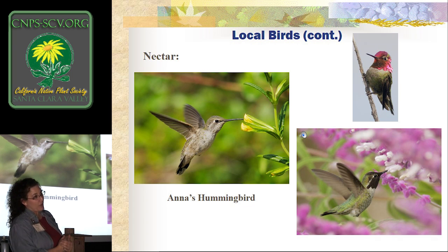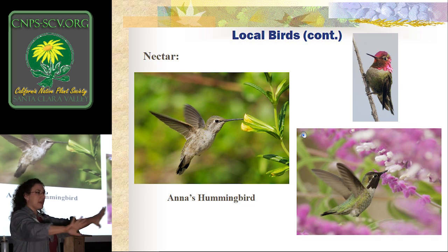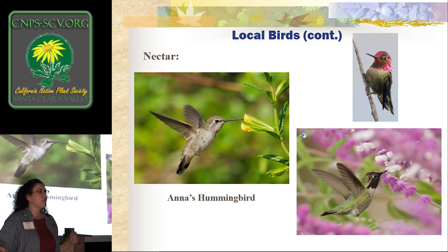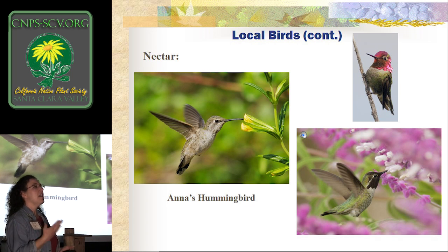Or, and this is my preferred method because I also like lots of hummingbirds, you just plant so many hummingbird-appropriate plants that they can't possibly defend them all, and eventually their little brains will figure out, oh, there's enough food. I don't need to defend this anymore because there's plenty for all of us. So you just saturate the area with lots of hummingbird plants or hummingbird feeders, and eventually they will learn that they don't have to go crazy and defend it.